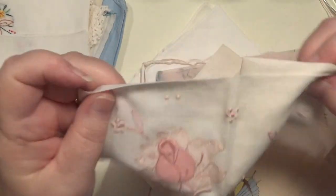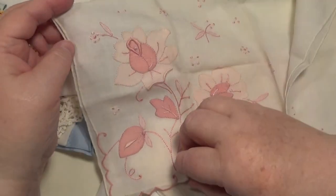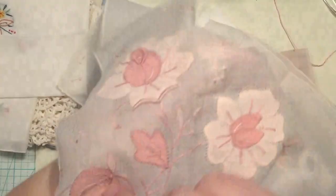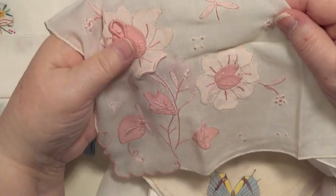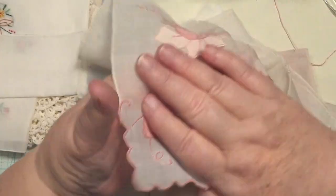This is really nice, isn't it? Now, I haven't seen these properly because I looked at them out in the lounge room and I didn't have my glasses on. And I really like this. Wow. I'm a big fan of applique, but this is really awesome, isn't it? Goodness me, I love that. That's really nice.